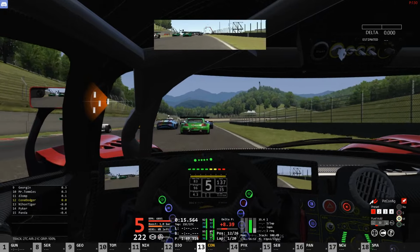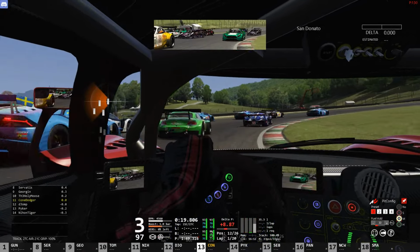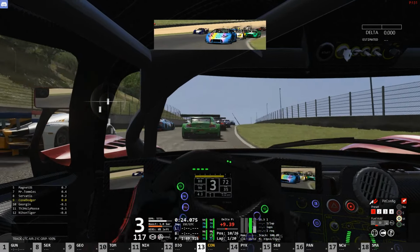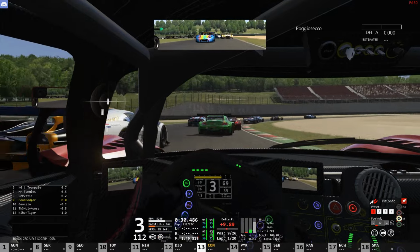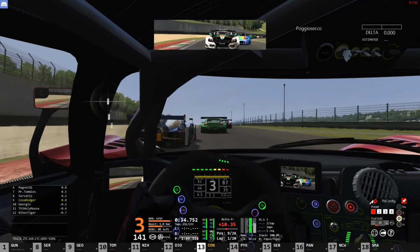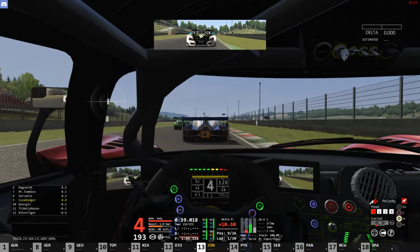Oh, we've been hit. Big stack up here. Big stack up. There's a Lambo cutting through the field. They are clear to the inside, though. Well, we were. This is a good spot to be. I'd like to be right here. Yeah. Let's try and ride right here for a little while.